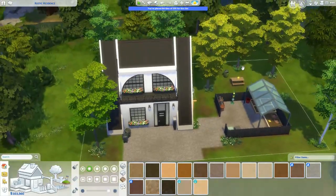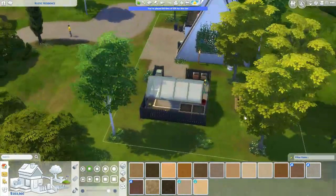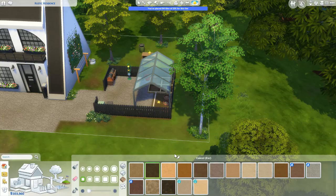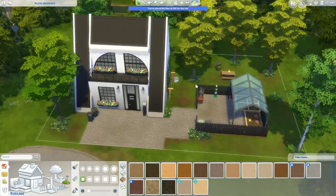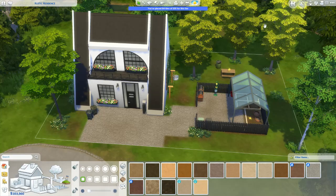Our exterior is done. 30 minutes later, I can finally say our exterior is finished. Ooh, I have to erase that though. That doesn't look good. Right there. Clean that up. Alright, now we're done. Okie dokie, our exterior is finished. Let me get a quick pic. Awesome. Alright, so we can finally work on the interior.